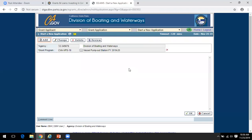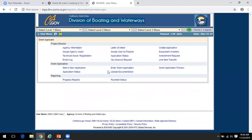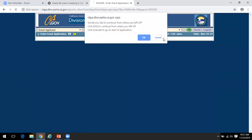Going forward, anytime you need to access the application and continue working on it, you will need to go from the home page, Olga menu. You now need to use the Enter Grant Application link to get in and out of your application. You will choose from the menu the one you want to work in. Today, we're going to continue our presentation with our application we already started for a dump station. So from here, you select the hyperlink.